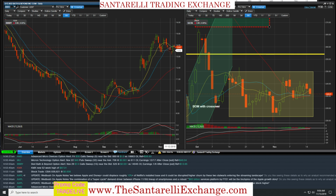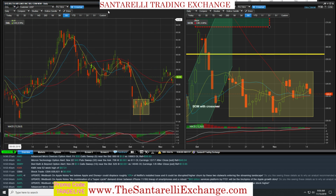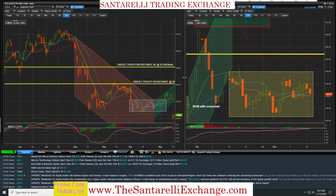Flat for today. Delta's still getting a nice pop there. That looks nice up to 58. Cisco's getting a really nice pop today.